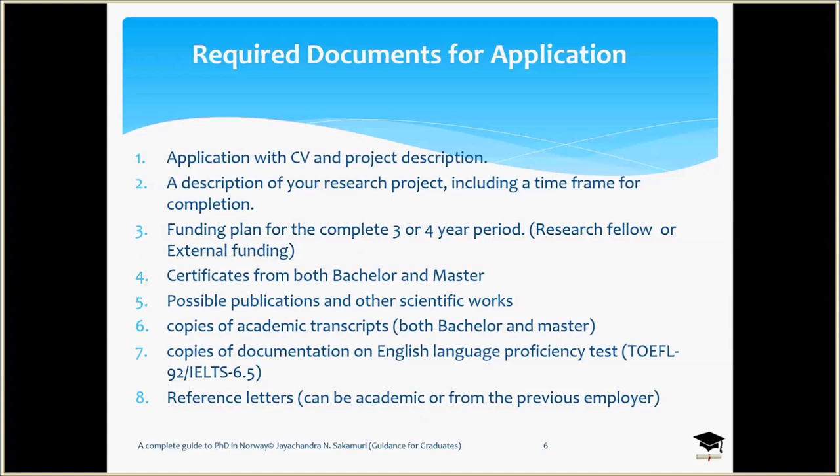Fourth thing is certificates from both bachelor's and master's degree. That means degree certificates. They have to attach the scanned copies, and also possible publications and other scientific works, if any. They also need to attach them. Copies of academic transcripts, both bachelor and master level. That means the individual semester-wise mark sheet they need to upload, and copy of documentation on English language proficiency test.